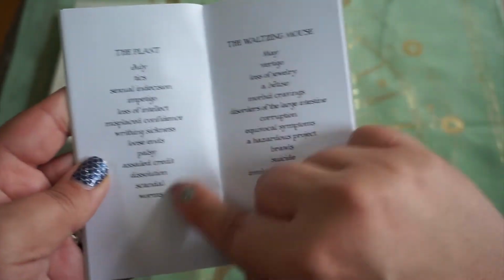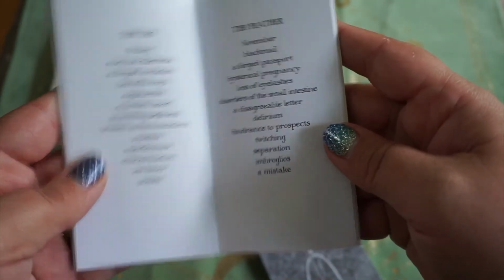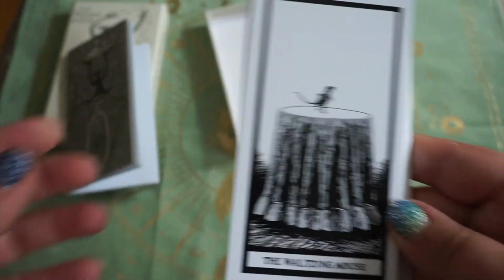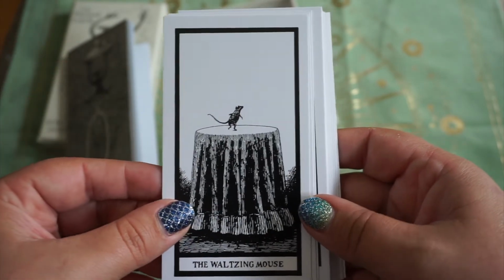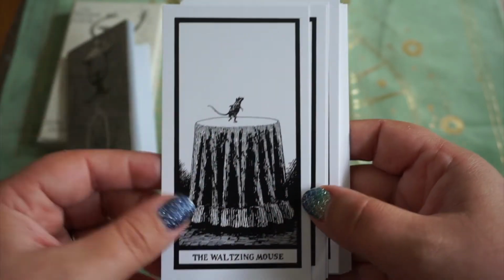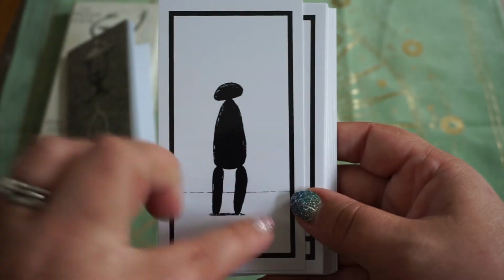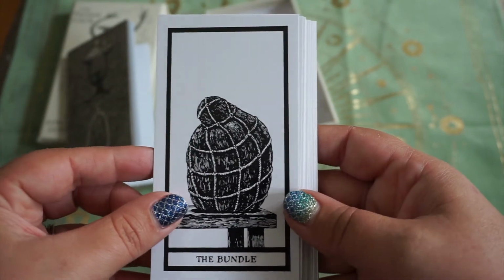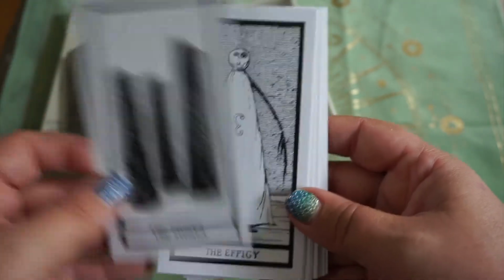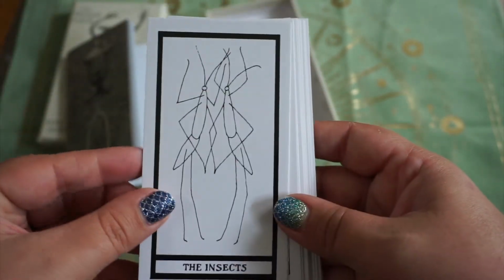And again, it's not for everyone. Worms is another keyword. I don't know, it makes me giggle. Edward Gorey is my guy, so I had to have this. And again, they are so beautiful. They're Edward Gorey, you know, his illustrations. So you have the waltzing mouse, the urn. It's a short, sweet little deck. This one's unnamed, it is covered in the book. The bundle, the stones, the effigy. I really, really enjoy this for what it is.